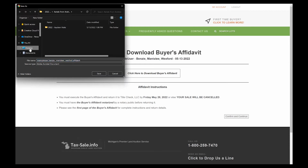You're gonna click on that orange link to download the buyer's affidavit and go ahead and save it to your computer.